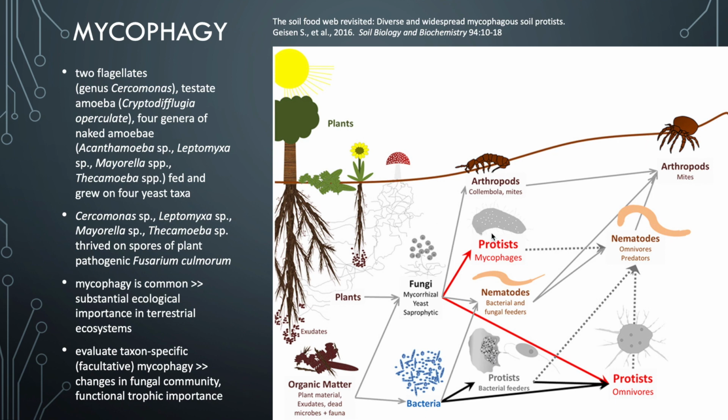So this diagram comes from that review and exemplifies the food web, and we already have seen this several times, where photosynthesis occurs, mycorrhizal fungi are attached to the plant, produces exudates and organic matter, and those feed the soil food web ecosystem, particularly to start with. The mycorrhizal fungi exchange nutrients via the system, via the roots, and then the fungal decomposers and the bacteria feed both on the exudates and the organic matter.